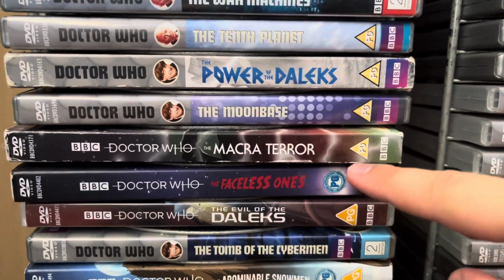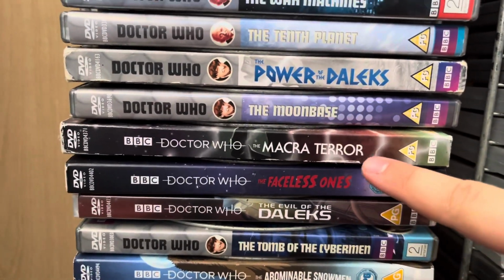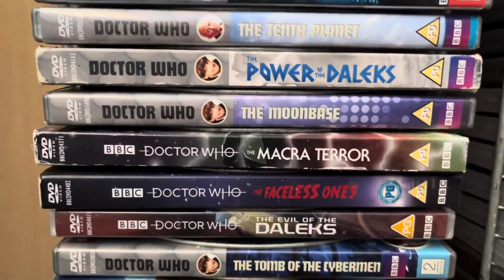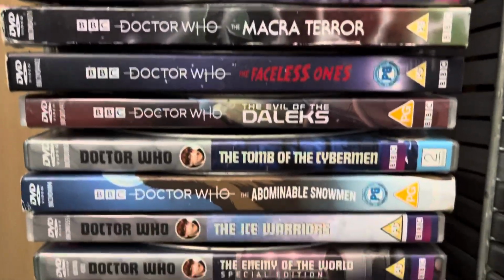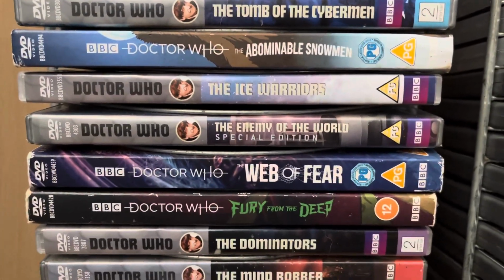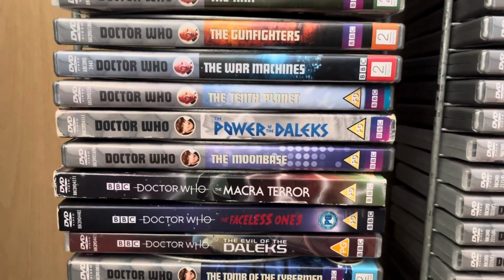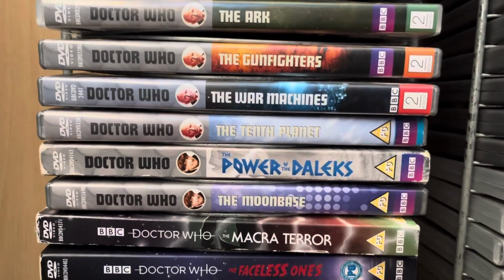So the Macra Terror, the Faceless Ones, the Evil of the Daleks, even though Evil and Faceless Ones do have surviving episodes, but not in their entirety. The Power of the Daleks is a completely missing story. Yeah. So there we go. It's a shame that his era is so missing. But I'm glad that they're doing animations, and in September we're getting another one.